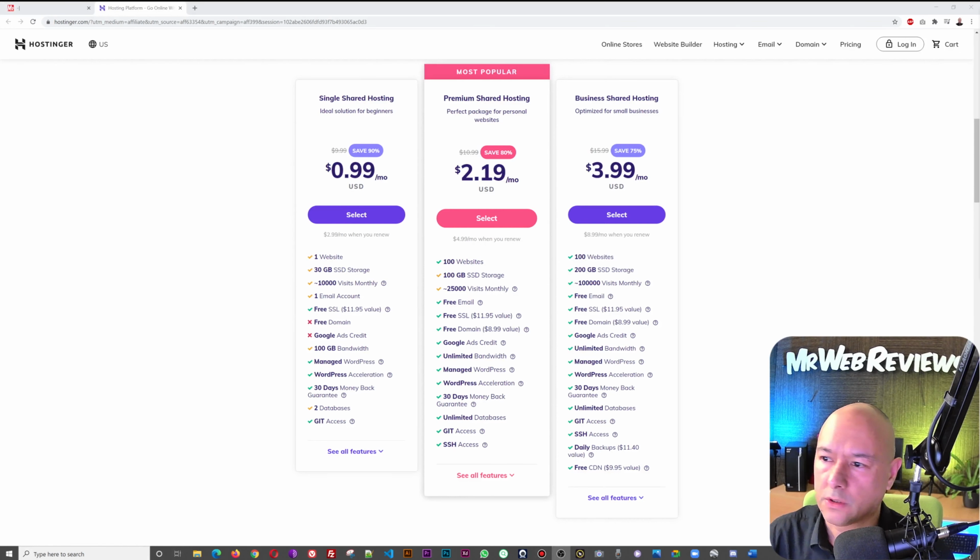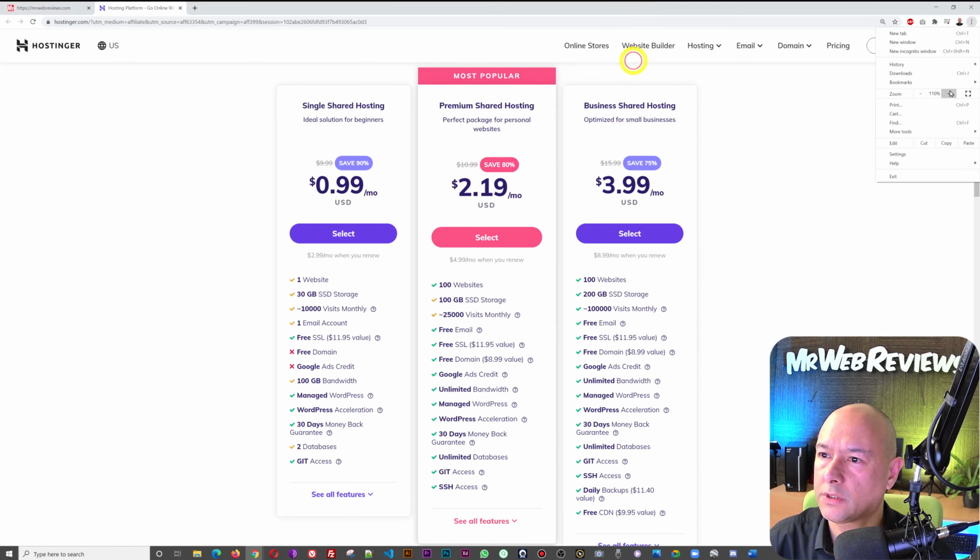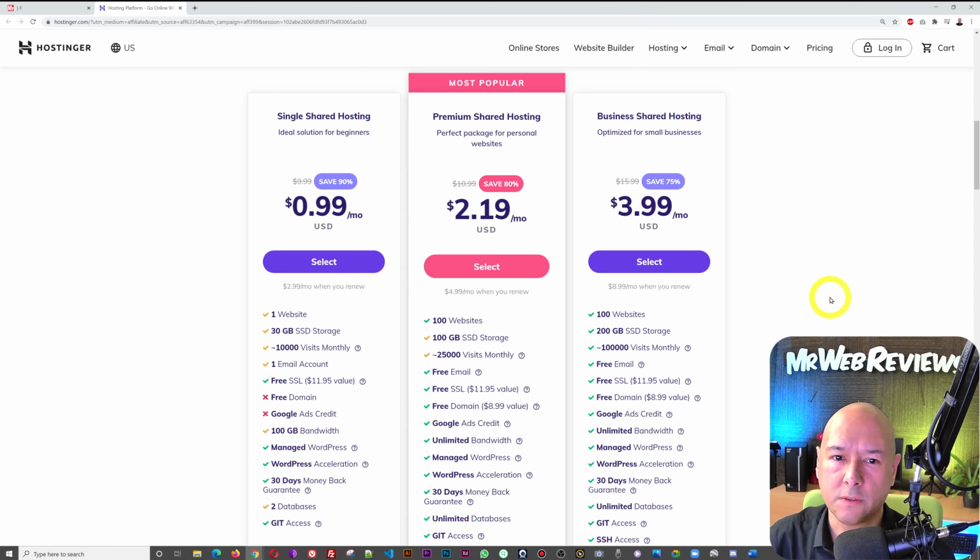So as you can see with hosting, we're greeted with 3 different hosting packages. So we have the single, premium, and business. So let me zoom in a little bit. It'll be easier to read. There you go. So what's the difference between those 3 plans?